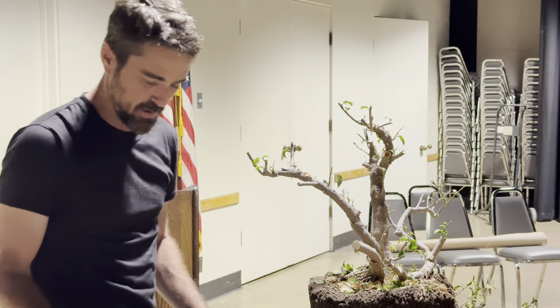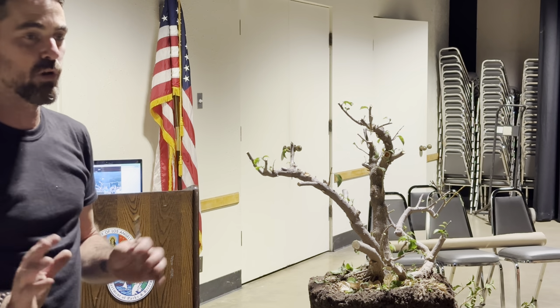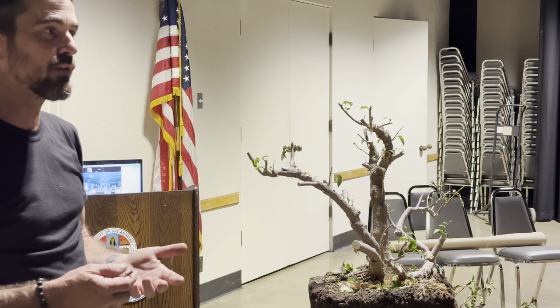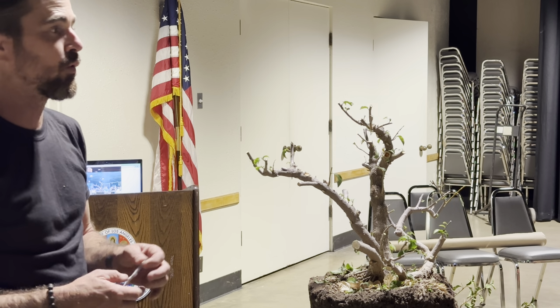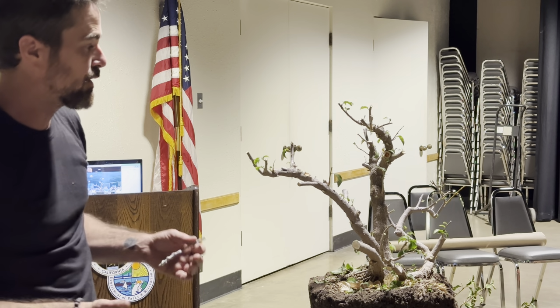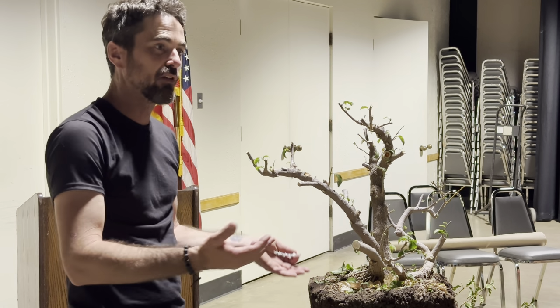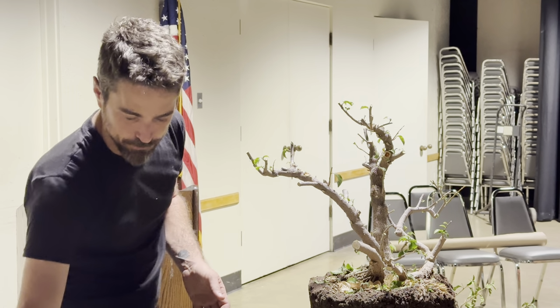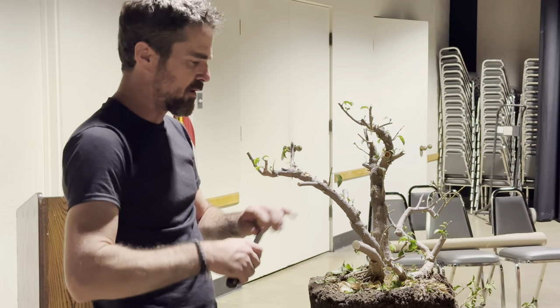And I will say with tropicals, even if your technique's not really perfect, you'll usually still have around an 80 to 90% success ratio. So it's a really, really fun thing to try. And if you fail, it's no big deal. You just try again and again until it takes and you get the branch you need, and then you move forward. So let's go ahead and open this guy up.